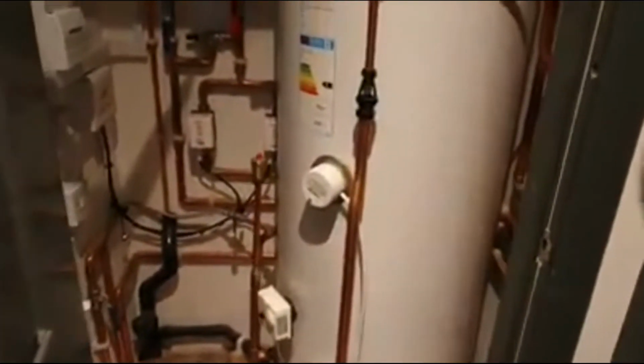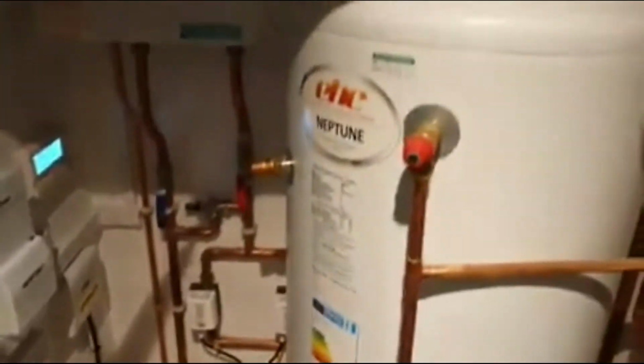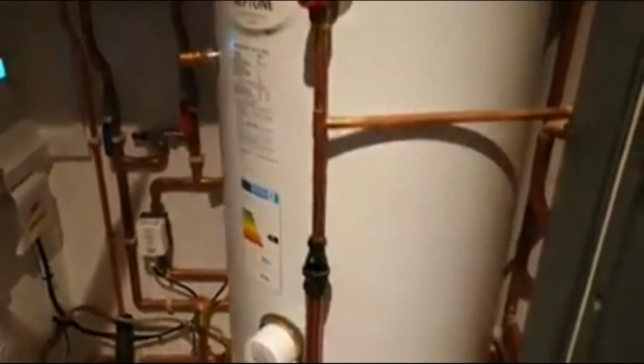And here is the plant room. Heating is on, electrics are all done. Going to the kitchen now.